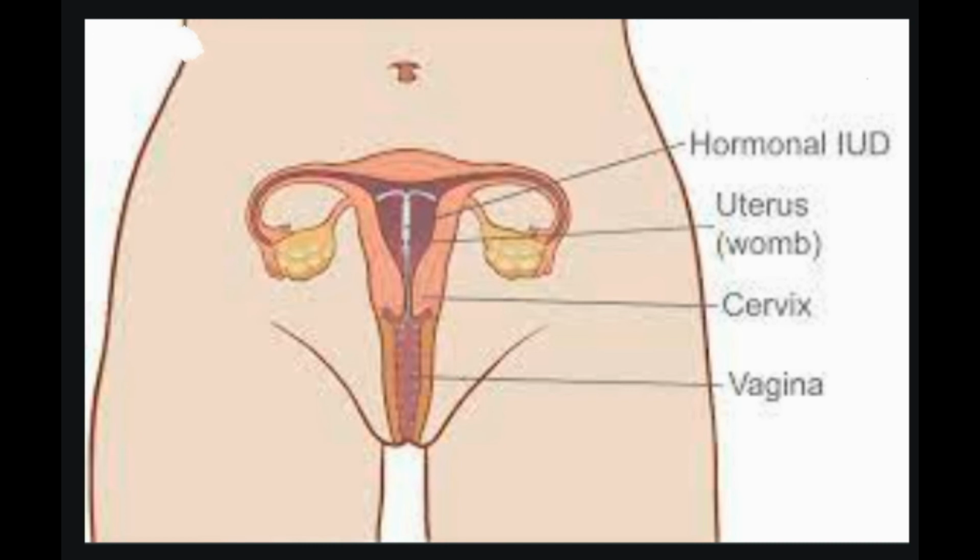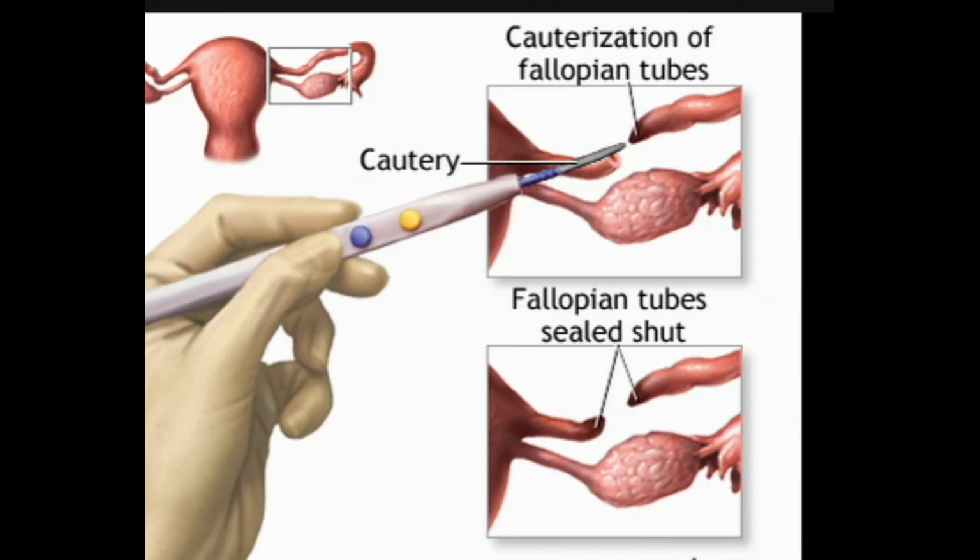Tubal occlusion. A tubal occlusion closes the fallopian tubes and prevents eggs from entering the fallopian tubes and uterus. This means sperm can't reach and then fertilize an egg. This procedure isn't effective right away, so you should use a secondary birth control method for 3 months or until your doctor confirms that the tubes are closed.